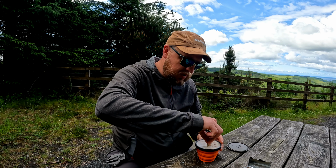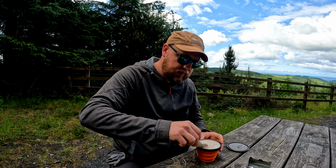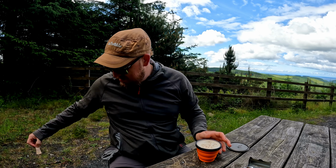Not brought my spoon with me. So I'm using the camper's alternative. So that one did give me slightly less. It was what, 12.5 minutes for the solid fuel, and that was 11 minutes for the liquid version. On to the meths.